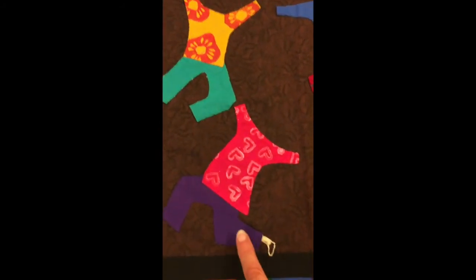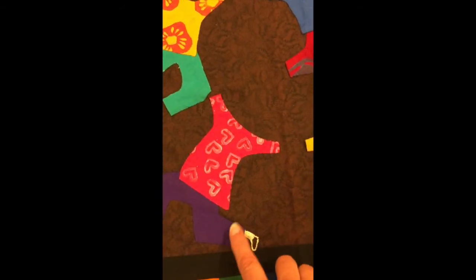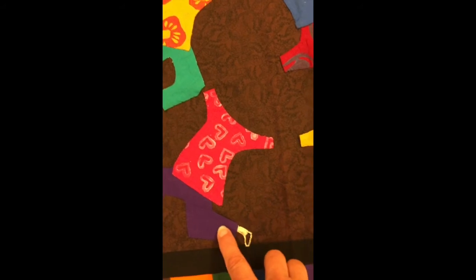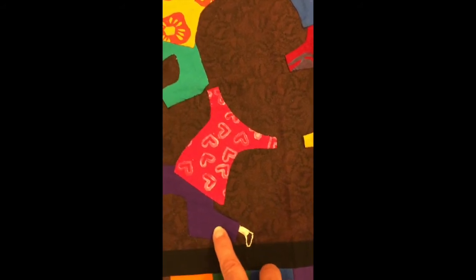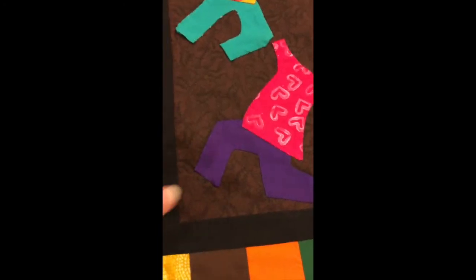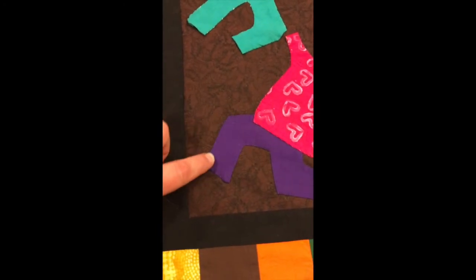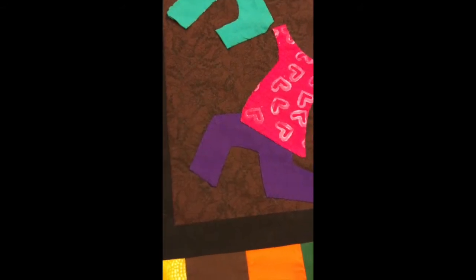But I'm noticing when I look at it, again, I'm using that word look, and I reflect on it, I don't have enough contrast here. This dark brown is almost the same value in darkness as this purple. And from a distance, it doesn't show up very well. So I've got to do something about that to make those purple pants stand out. And what I thought I might do is embroider around the edges with a light color so that it will pop out.